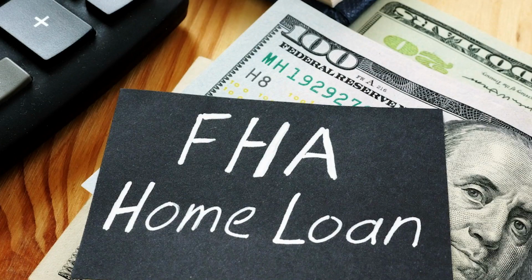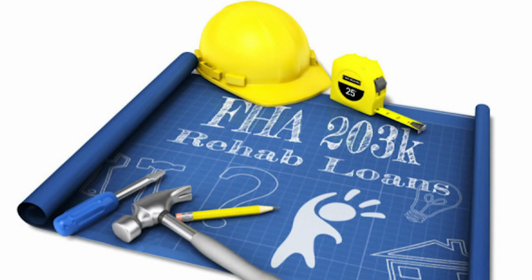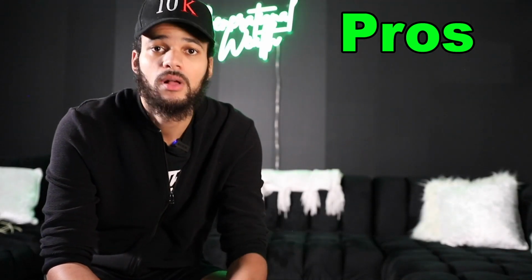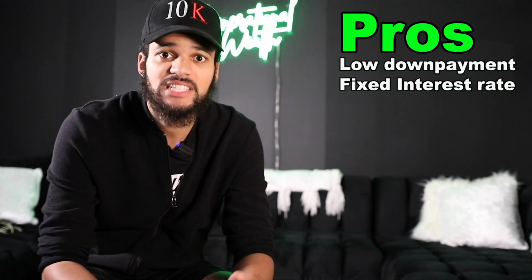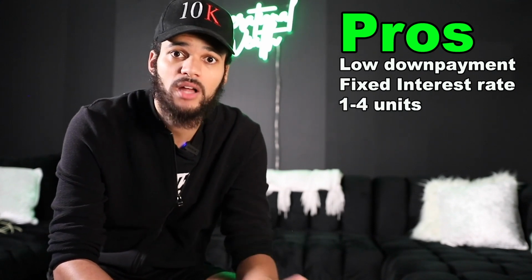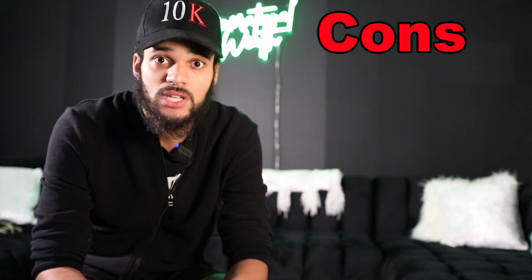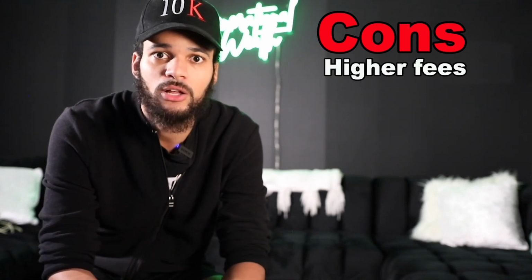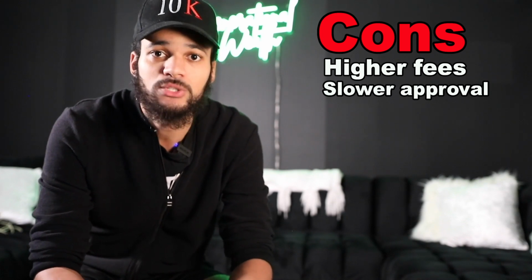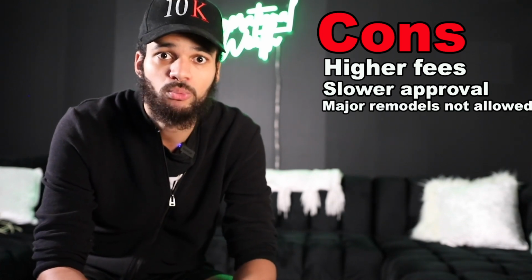There are multiple different ways that you can fund a house hack. You have FHA, VA, conventional, and 203K loans. An FHA loan is a federally insured program used for buyers with lower cash and a lower credit score. Some pros of an FHA loan: 3.5% down payment, a fixed interest rate for up to 30 years, and you're able to purchase a property between 1 to 4 units. Some downsides of using an FHA loan are higher fees, including an upfront mortgage insurance fee, a slower approval process, as well as you're not able to use this loan to remodel the property.